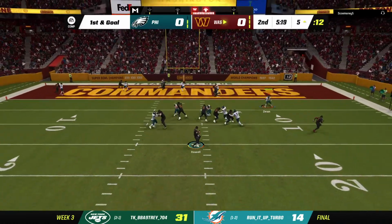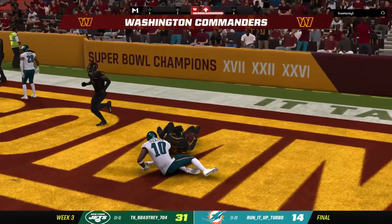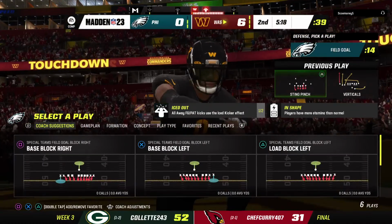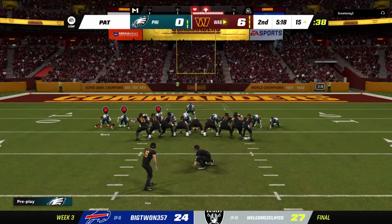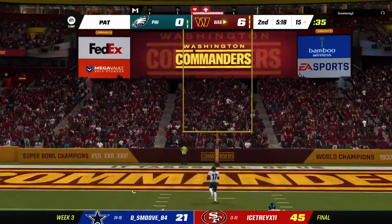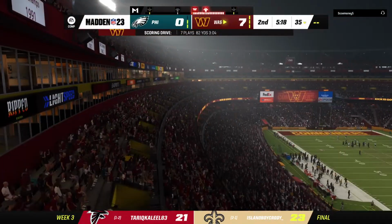Powell. And that is caught. Touchdown, Washington. Kyle Pitts. His third touchdown now on the year. And the Commanders post the first points of the ball game as they take the lead here in this second quarter. Extra point by Sly is up and good. And that makes the score 7-0.